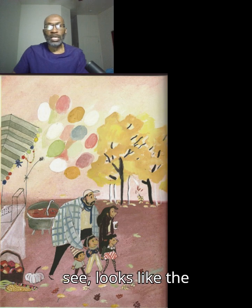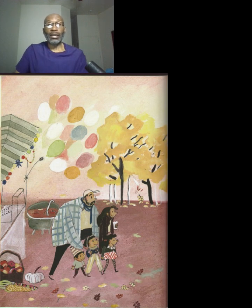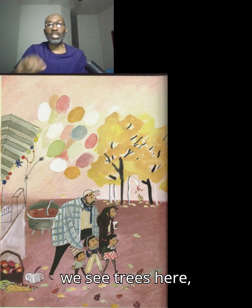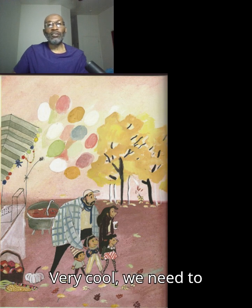Okay, and then we see, looks like a family or somebody's family walking across. We see balloons, looks like. Look at the trees here. Maybe it's not in the fall. We see trees here. Oh, it's the grass, different colors. So lots of colors here. Very cool. We need to find out what's going on here. Let's see what happens next.